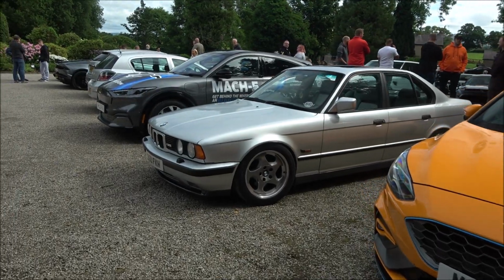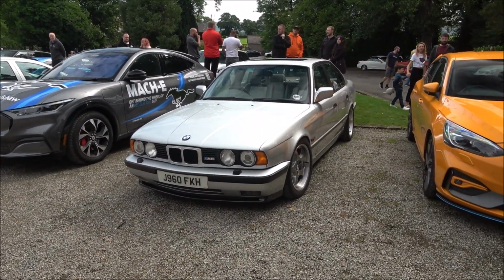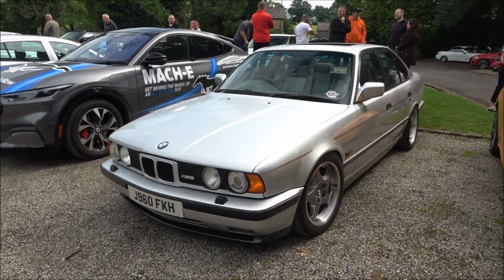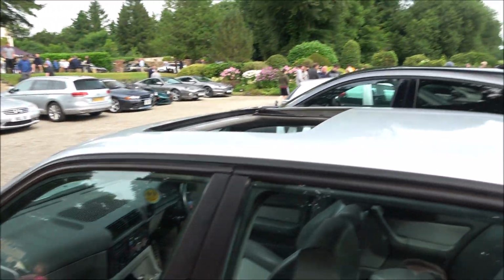And then look at this. I'm sure that is the original BMW M5. Correct me if I'm wrong. This looks stunning. Excuse my French. And it looks clean as well.